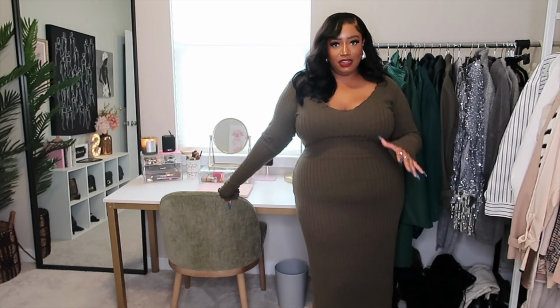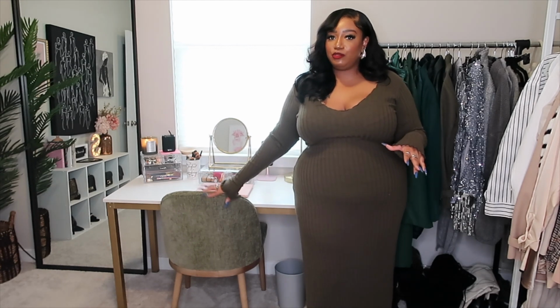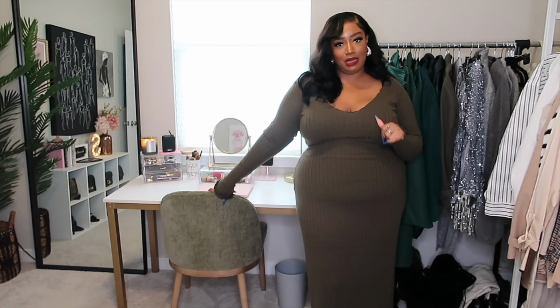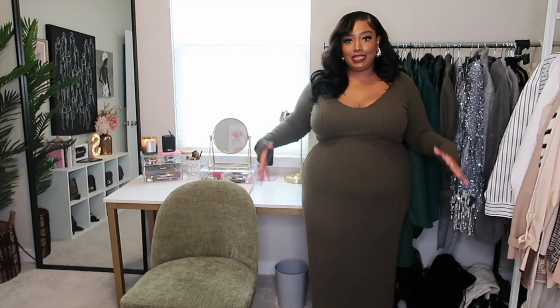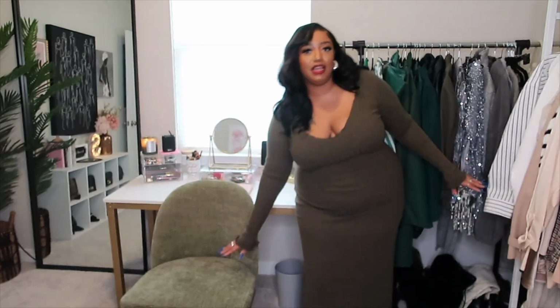But I have found that if you find a really comfortable, sturdy dining room chair like this, okay, this has been more comfortable for me to sit in and do my makeup. It is just this really spacious chair that I can sit in. My whole hips and butt and waist fits in the chair. It's super comfortable and plush.